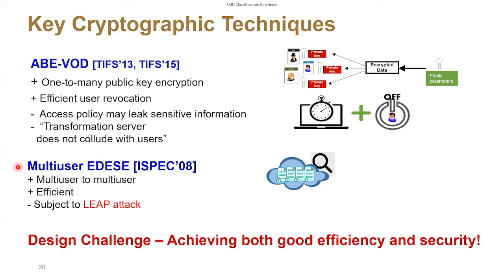The second cryptographic technique we use is multi-user EDESE. This is our proposal in IPsec 2008, and it supports efficient multi-user to multi-user SE. Efficient means the search cost is log n, where n is the number of keywords, but the disadvantage is that it is subject to the LEAP attack I just mentioned: the server knows a small percentage of the plain text and can discover a big portion of the underlying keywords. In the system design, we have to somehow solve this problem. The challenge facing us is how to achieve good efficiency and good security at the same time.